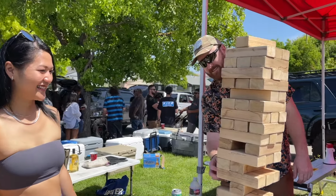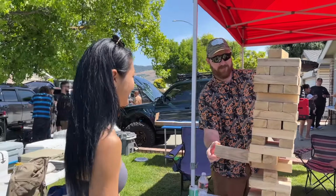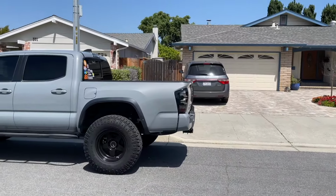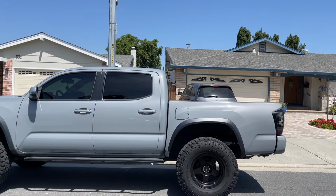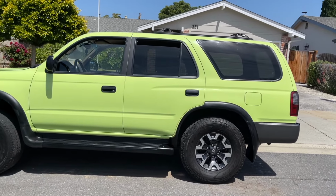There's a Jenga game going on here. Who's winning? Who's losing? Nobody's losing yet. Find out. Sweet Tacoma. Look at this color. My God. Lime green.